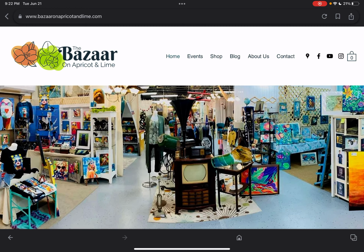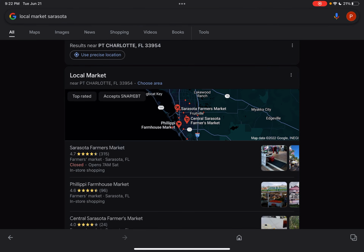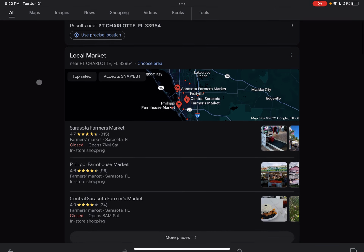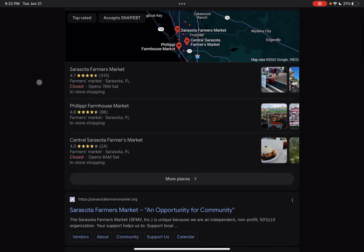So with that being said, I did a search on Google for a local market in Sarasota. I wasn't really sure what to search for, because I feel like you guys are kind of a unique niche, and I just put local market in. And of course it gave me a bunch of farmers markets. I know you guys aren't a farmers market, but we can use them for an example. First thing, usually up at top, you'll see ads, but there aren't any ads for this. Usually ads are more service-based industry, plumbing, electric, stuff like that.